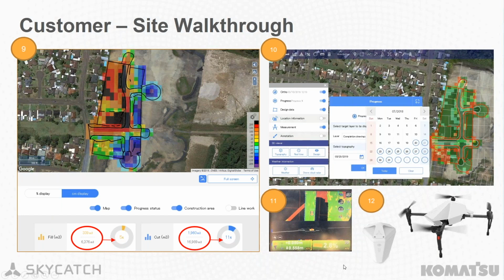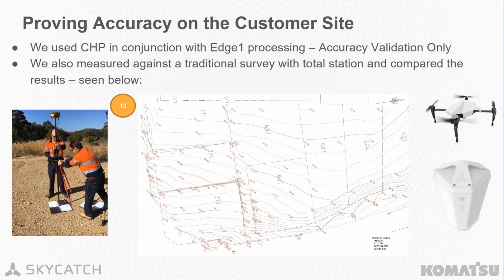So this was proving the accuracy to the customer. Everyone always talks about accuracy of UAVs. We're very confident in the accuracy of what the UAV and the Edge is producing. And this was a method we used. So this customer in particular did a total station survey for an as-built pickup for the client. And we also, on our own batch, just put in a couple of checkpoints. There's a couple of the guys in the team just putting some checkpoints out, just to confirm the data after we did the flight.